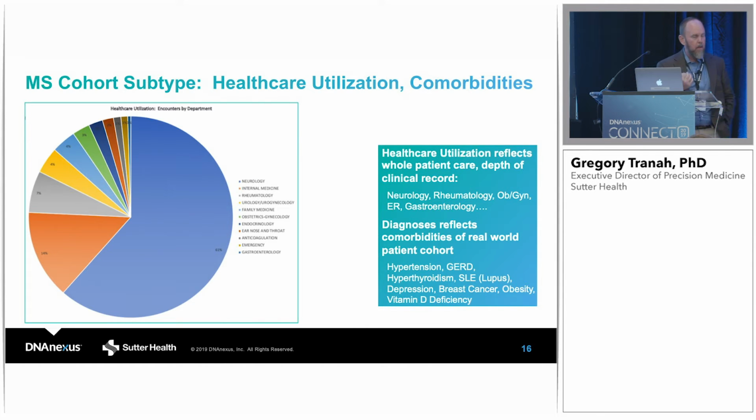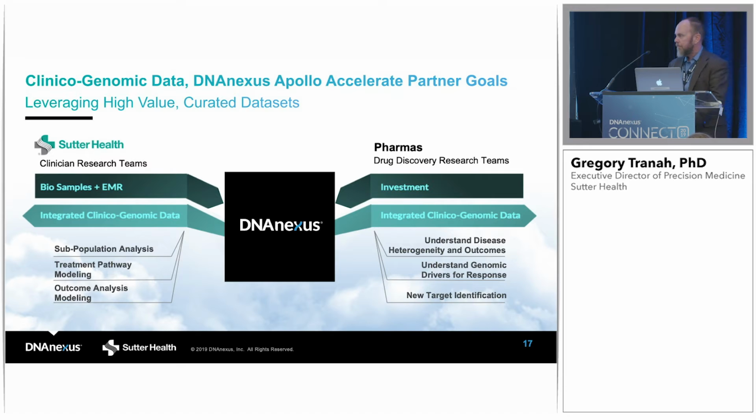And then finally, it's not just what we're getting out of the MS neurology clinics, but we're capturing healthcare utilization and comorbidities across all practices. And all of these diagnoses reflect real-world comorbidities that these patients are experiencing. So this has all come in already on our first 18 patients, and when we scale to 1,000, this is going to be a remarkable resource.